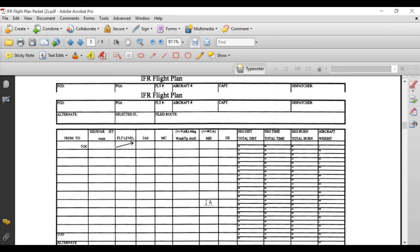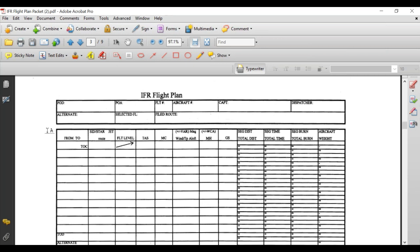So now that brings us to our regular IFR flight plan. Point of departure, Salt Lake City. Point of arrival, Helena. What flight number was this one? Flight 7.